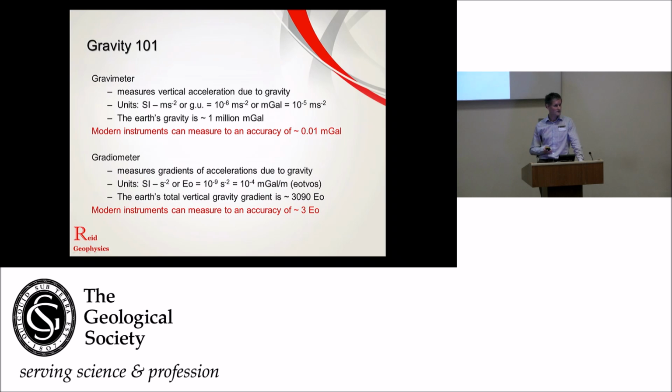In our gravity universe, we tend to talk about something called a milligal. And a milligal is 10 to the minus 5 meters per second squared. These are the terms you'll see in the literature, which is why I cover them briefly and for your reference if you look back on this recording in due course. The Earth's gravity is about 1 million of these things called milligals, and modern instruments can measure to about 0.01. So we've got however many orders of magnitude, 8 orders of magnitude there. What these contractors do is fairly impressive stuff.